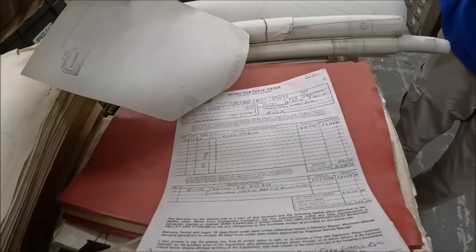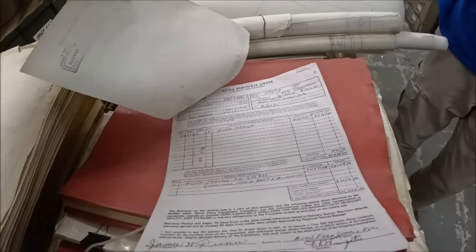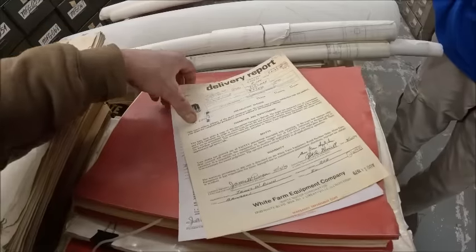If you could get these things figured out, that could open up a whole new world of where my equipment, where stuff went.